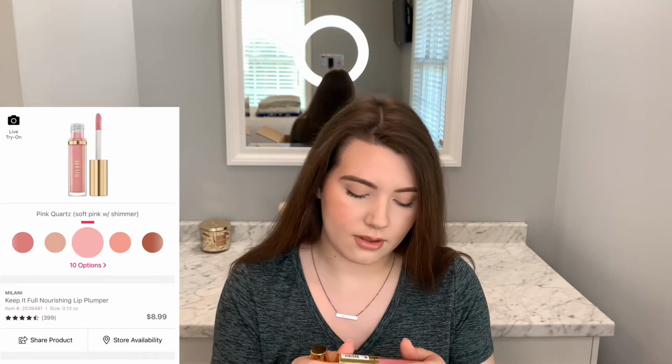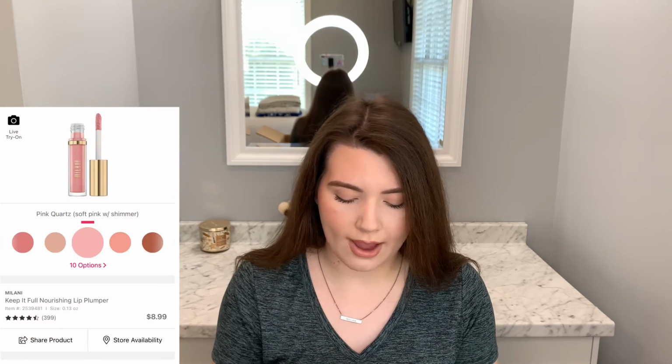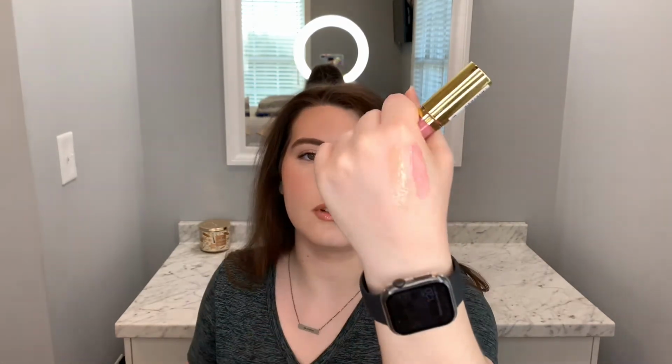So I actually just heard someone, Juicy Jazz, I think on YouTube, is who I heard talk about these. These are the Milani Keep It Full Nourishing Lip Plumpers. So I was really excited to try these. So I got this shade, Pink Quartz. Just a really pretty bubblegum pink with almost some gold reflex in it. And then I also got Natural Luster, which to me is like a frosty nude with gold glitter. So we have Pink Quartz and then Natural Luster.